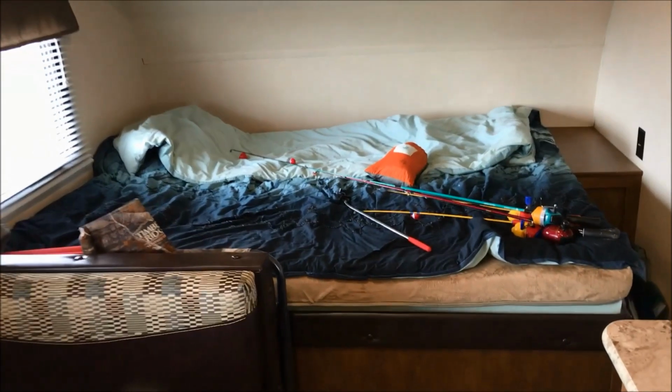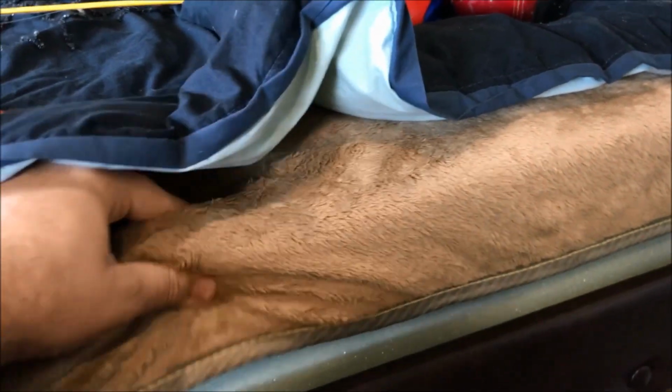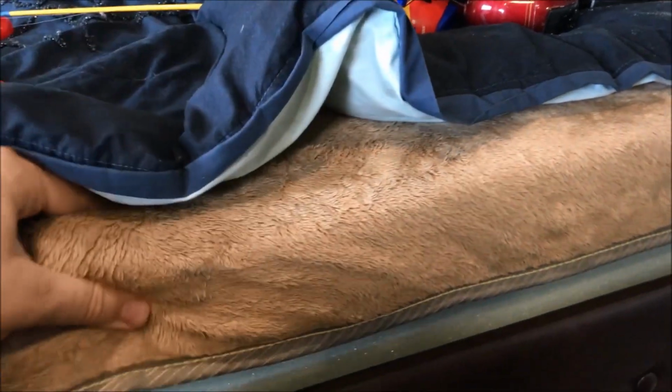This is almost a deal breaker: the bed. This mattress that Forest River provides, the teddy bear mattresses, is the flimsiest foam ever. It is not a memory foam. It's probably that yellow crappy foam. Within literally a couple of trips, this thing was really uncomfortable.